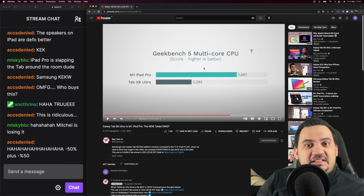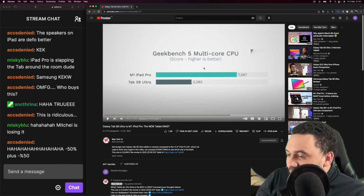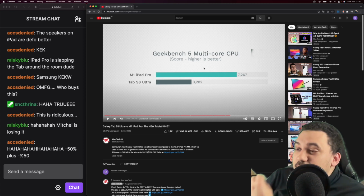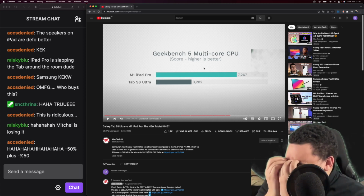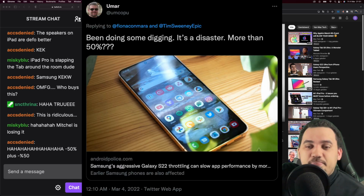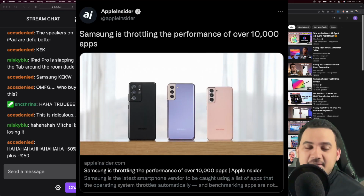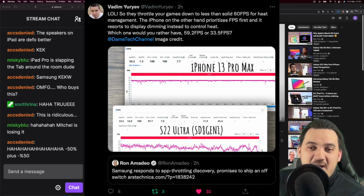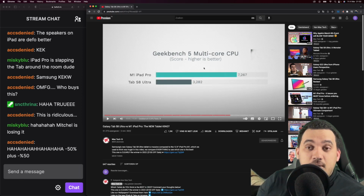Why would you even consider it? It's so stupid, mate. It's already throttling, and then you put a chip in it that's like half as powerful, and then you throttle the apps for 50%. Yeah, minus 50% plus minus 50%. What's left?